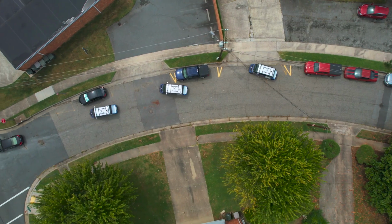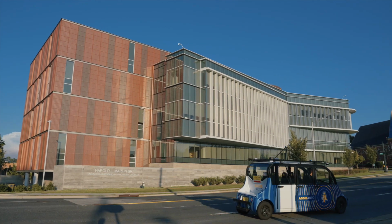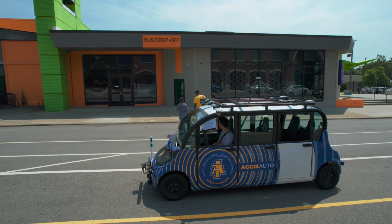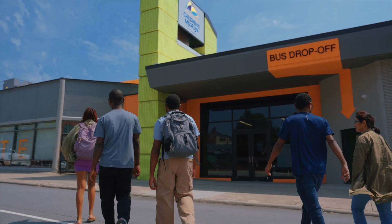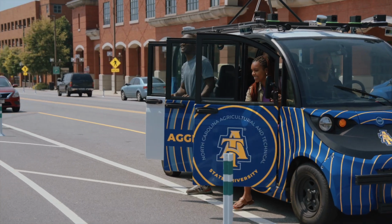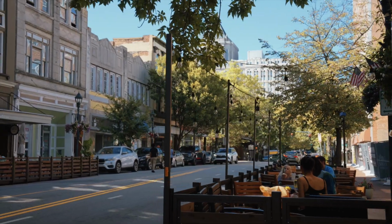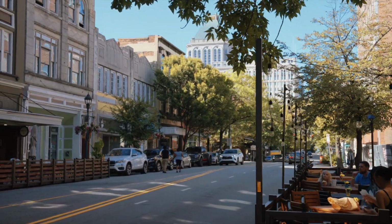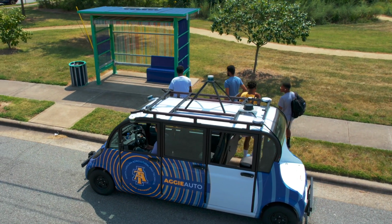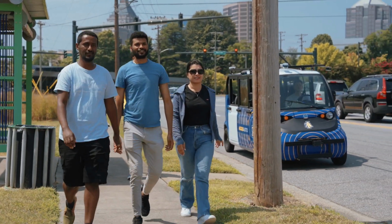There are 2 stops, one in front of the Harold L. Martin Senior Engineering Research Innovation Complex at A&T, and the other is in front of the Greensboro Children's Museum, giving riders access to the Greensboro Public Library, Greensboro History Museum, Greensboro Cultural Center, LeBauer Park, Governor's Court, and downtown businesses and restaurants. Such an effective transportation solution can have a significant economic impact on A&T's neighboring area, which is known to be a food desert, by connecting it to these downtown resources.